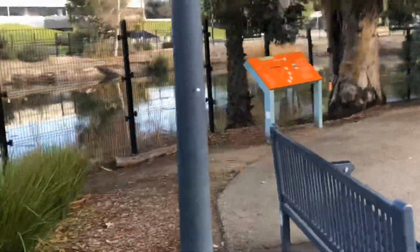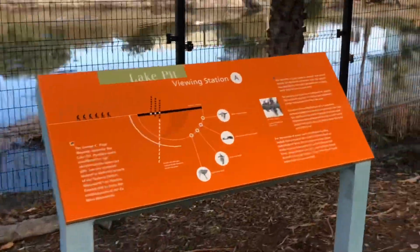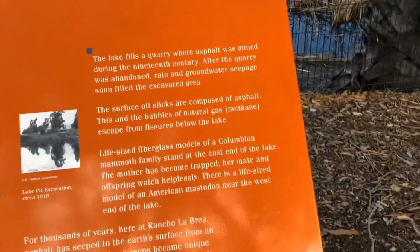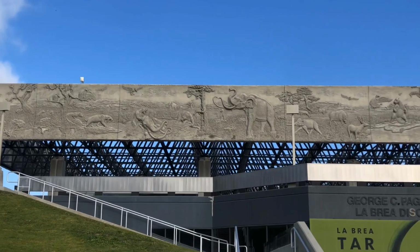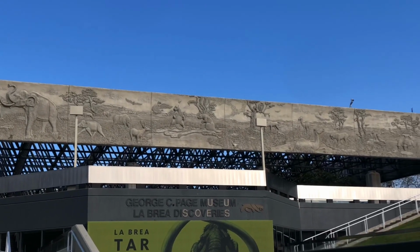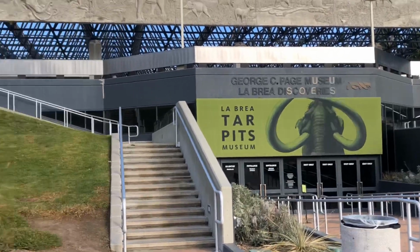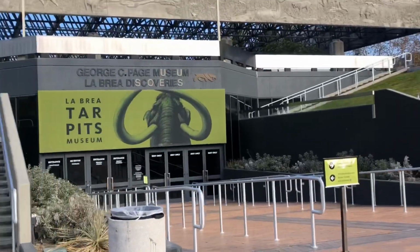There's a little bit of information here about how this all started here. This is a quarry where they mined asphalt. Hopefully this turns out. Here you can see this. It's pretty neat. Carvings of the Ice Age. This is all at the entrance here to the Brea Tar Pits Museum. So we'll go in and see what this is about.